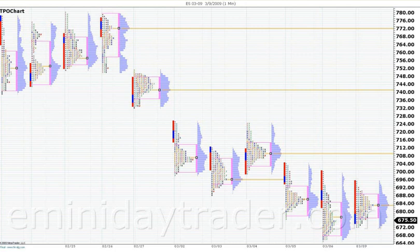Here's a quick look at the market through the eyes of the eMiniDayTrader system for Monday, March the 9th, 2009. You can see here that we've ended the day with an attempt to move higher. You can see our open was here. We did come back and close near the open.